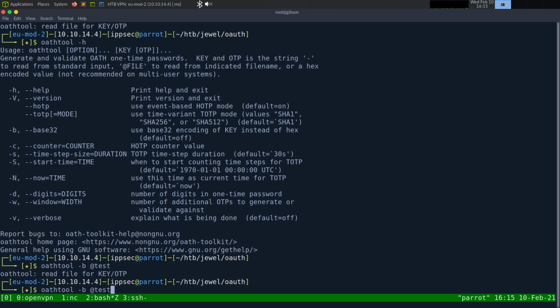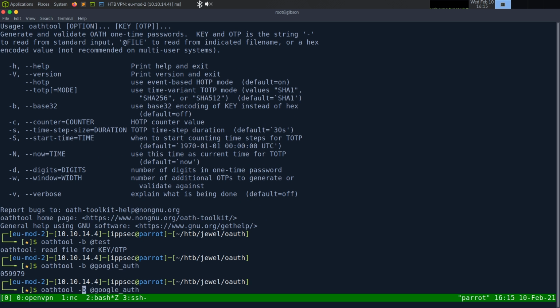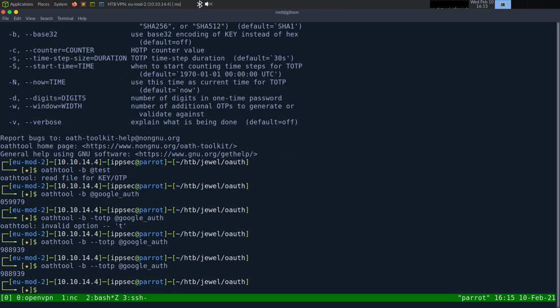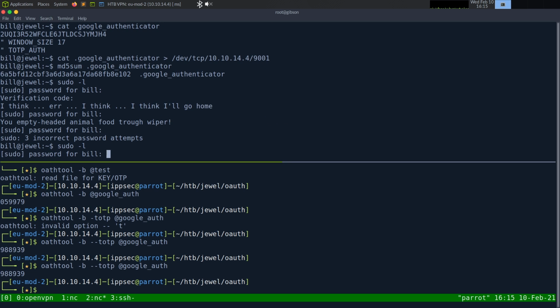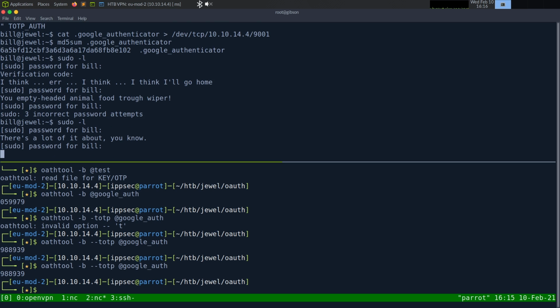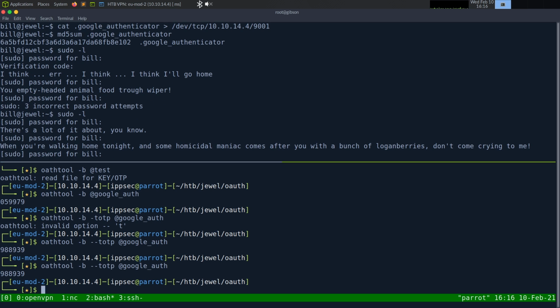So -B, was it Google Auth? And then --totp. Nothing. Is it --? So we can try running it with this. Sudo -l. Paste, and still not working. So the next thing I'm going to try, well, at least now it changed. So before, without that TOTP, it's always the same. So at least now it's changing. Maybe it changed before we had a chance to type it in.